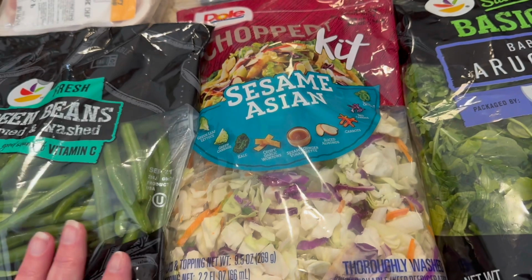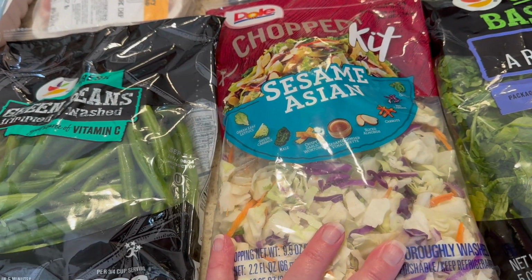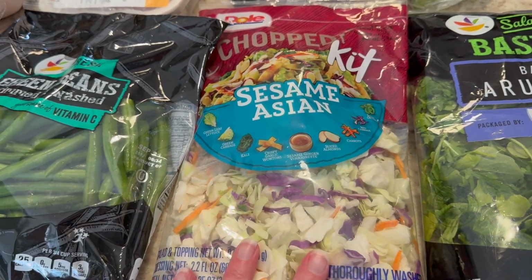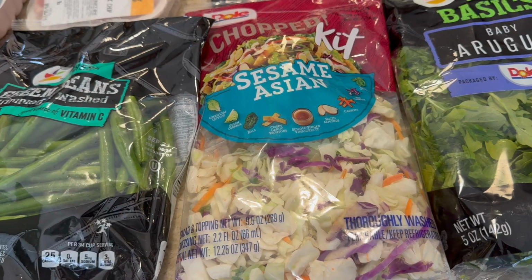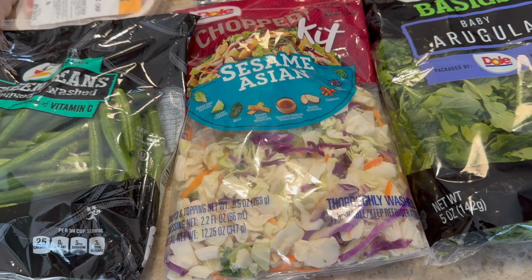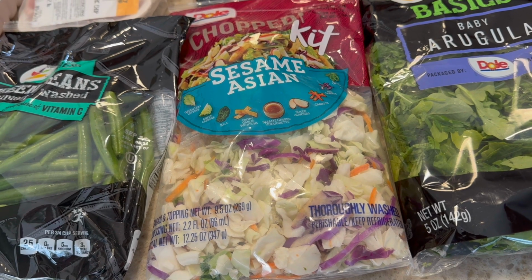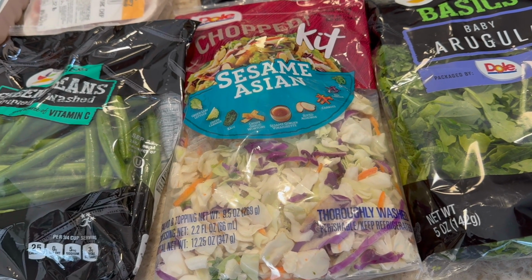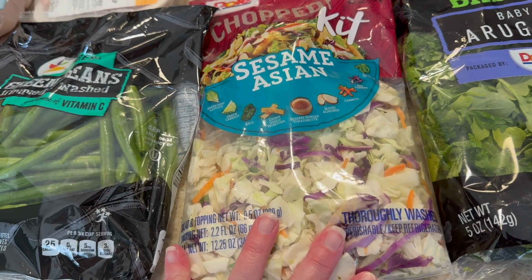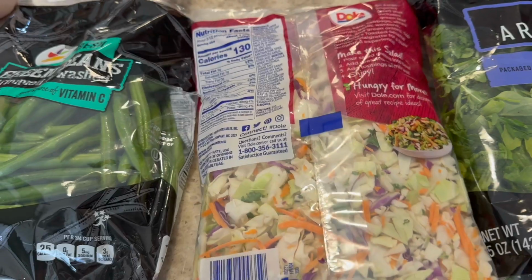Speaking of Asian style flavors, I got an Asian salad. I like to do this once a week or so. Just have kind of a salad kit with some chicken breasts that I seasoned, and I'm marinating them right now in some soy sauce, some vinegar, sesame oil, things like that. And my husband's going to grill it, and it's going to go over the salad, and it's perfect. Very, very easy dinner, of course.